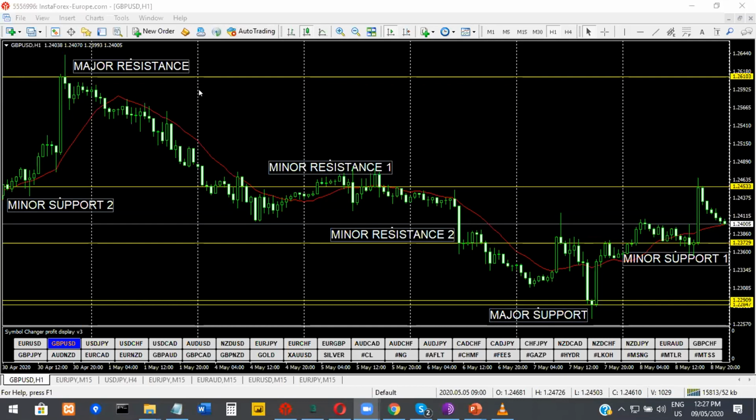So I've been able to map out where our support and resistance lines are. This is our major resistance, and this is our ceiling. Nothing in this chart could go beyond the resistance line. Compared to major support, nothing in this chart can go below this line. So that's the major support, very strong.